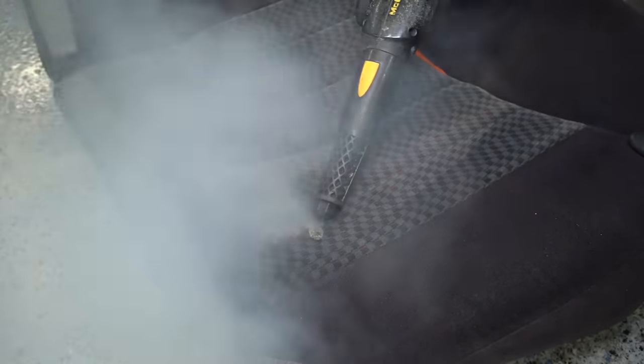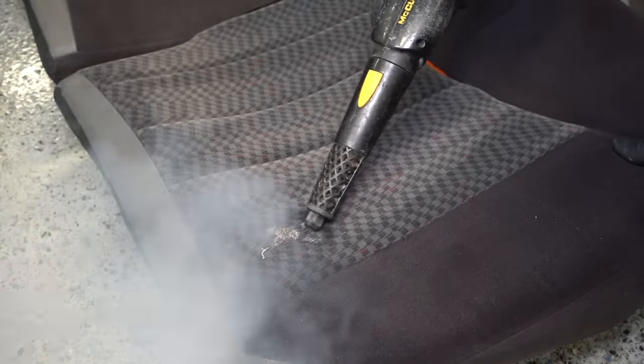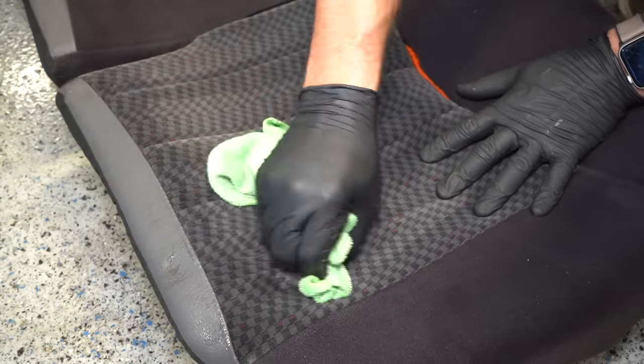Now for that gum stuck to the back seat you saw earlier, I'm going ahead and using the steamer to blast off what I can, and for what's left over, I'll throw the smaller brush attachment on, agitate it a little bit, and then simply wipe it off with a microfiber towel.